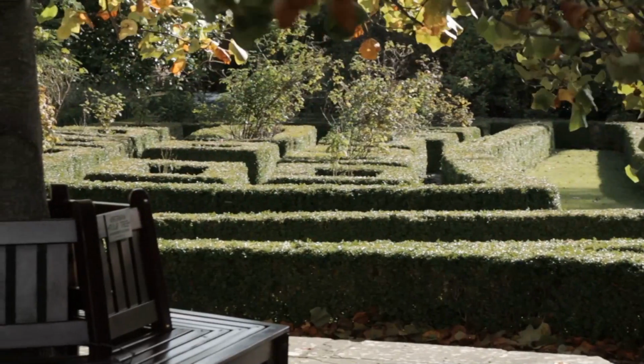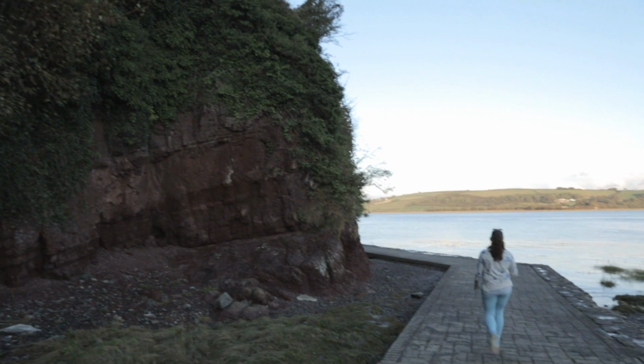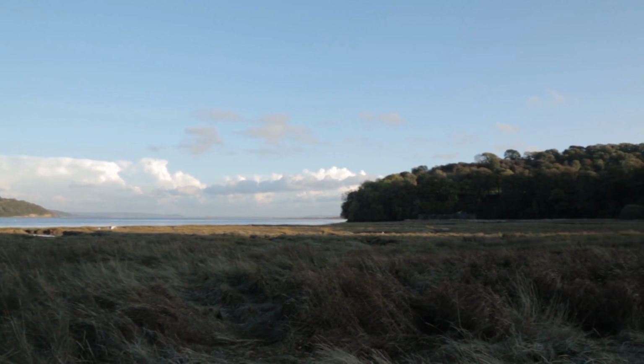Take a stroll through the gardens and to the foreshore for a relaxing walk, even on a blustery day. The castle is on the estuary of the Taff River, and it is well worth exploring the town while you're here.